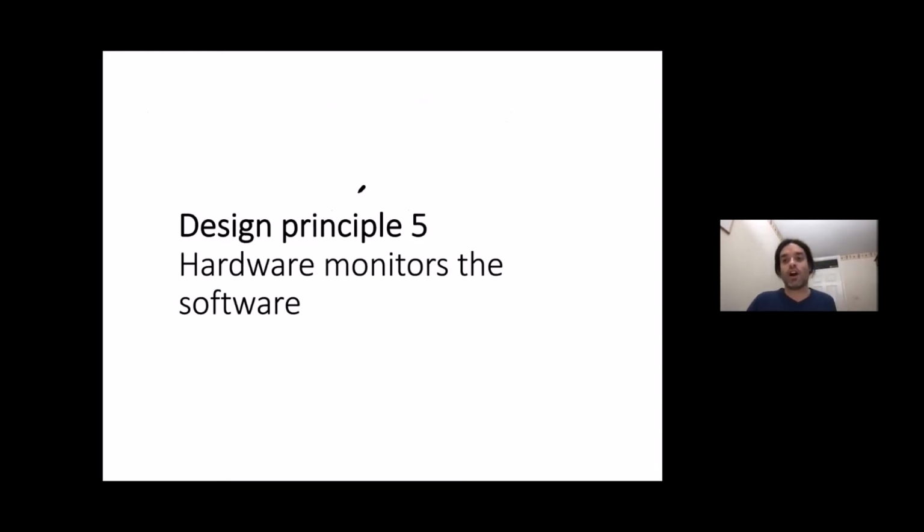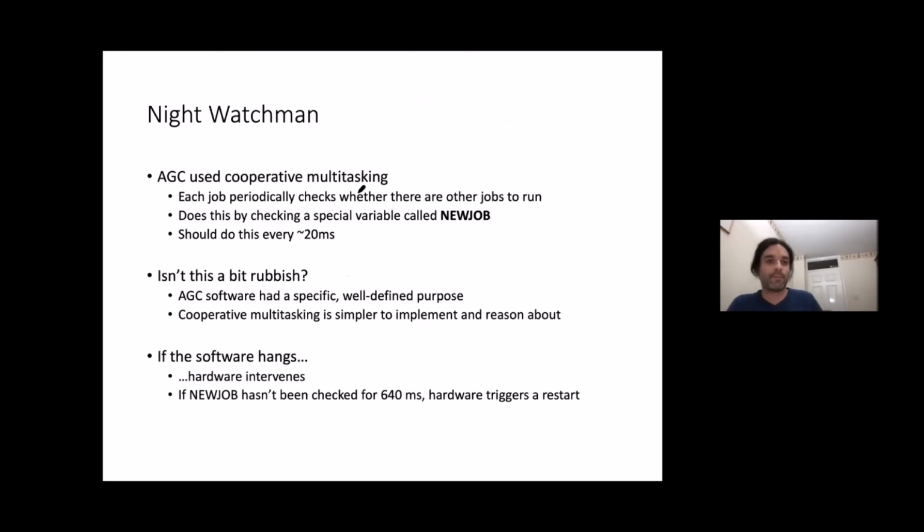Number 5, hardware monitors the software. This is the most technical one. So the AGC used something called cooperative multitasking. And this meant that each job had to, every so often, check to see whether another job was being run. So it's sort of like really polite software, really polite code.